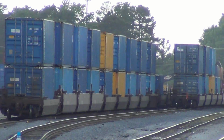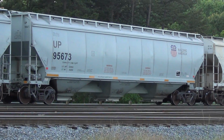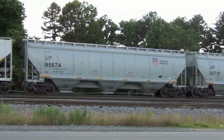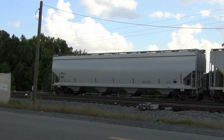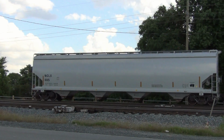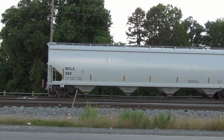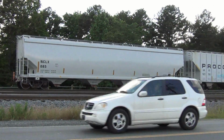Interesting enough, I'm going to zoom out here real quick on this little switcher right here to the left. We got some UP grain cars here coming into the CSX line. And then right here on the back end, looks like we got a brand new lease grain car. I don't know if you can call any of them brand new, but he sure is nice and pretty and shiny. So we'll just go ahead and follow him on into the yard here and see what happens.